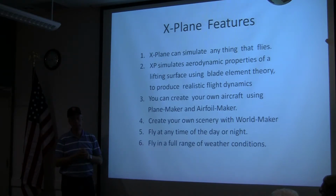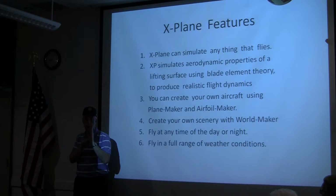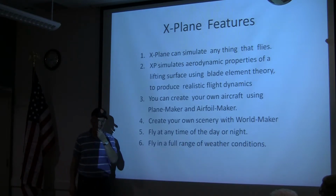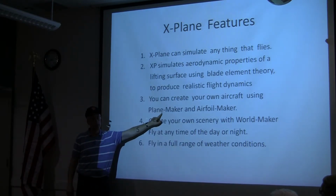Right, but how do you draw it? Or how do you input the shape of something? How do you start? Yeah, so essentially a lot of aircraft are symmetrical. If you take a fuselage and only do half of the fuselage, then the other half is essentially a mirror image. So there's a CAD system built into XPlane that you can actually design a 3D model in. Yes.